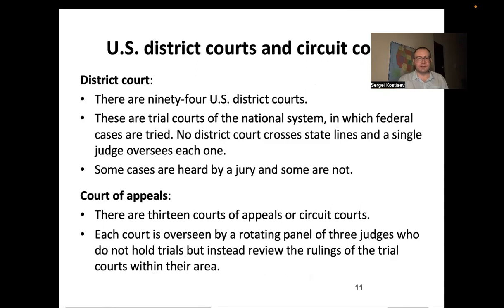Important to understand, the federal system has 94 U.S. federal district courts. An important thing to understand about the American system is that any judge in those 94 federal districts can block an executive order issued by a president.